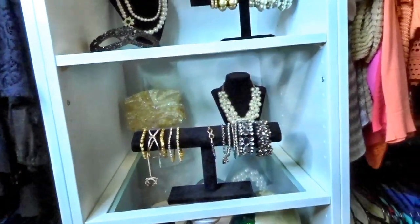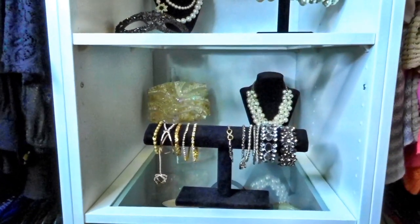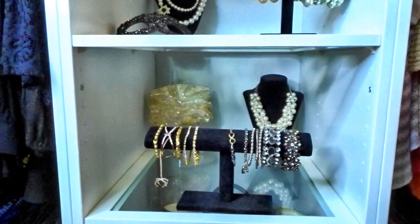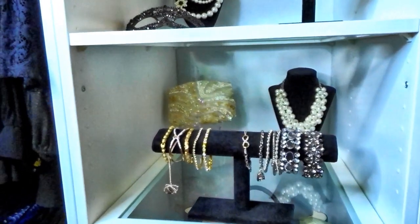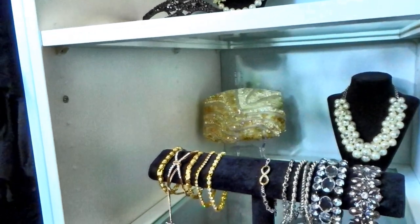Right below that, another neck form with a pearl necklace on it. And that little purse in the back, a little clutch, it is so cute. So I propped her up on a little pedestal back there so that she could have her shine.